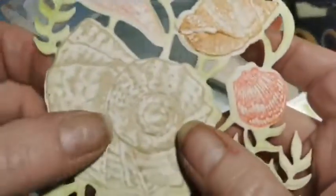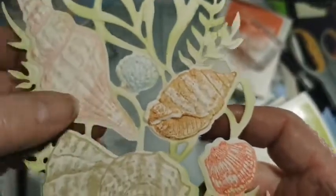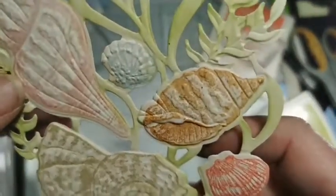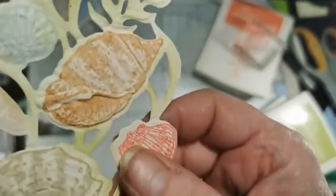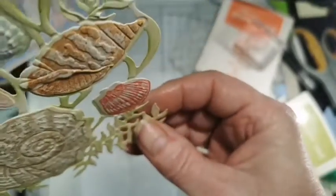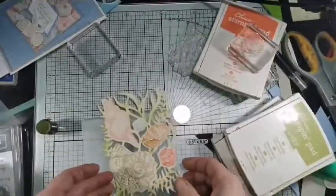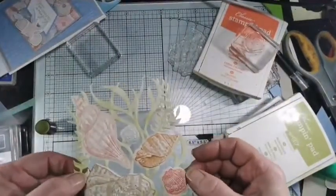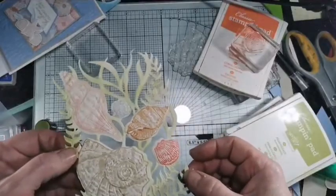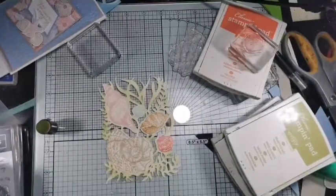Oh, wow. So obviously you haven't got Phoebe vision like I have, but hopefully you can see how much texture and depth that has given to those shells. That is, well, that's just fabulous. I do like that very much.